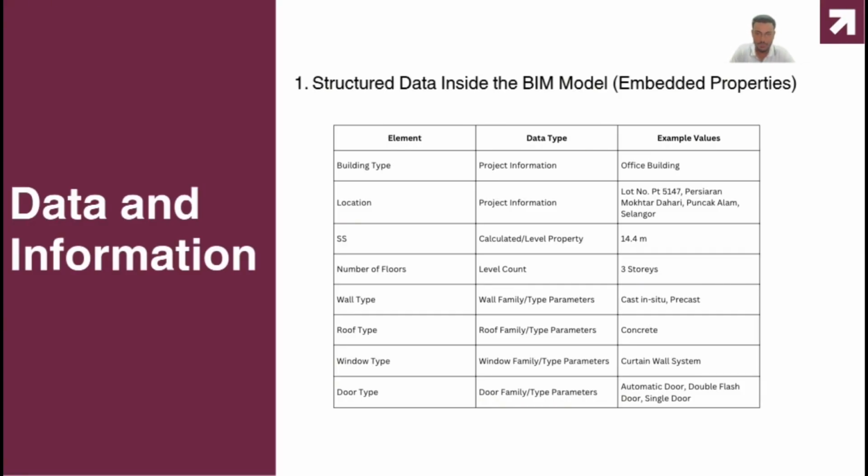Moving to the number of floors, each of the floors will be level counted, and also the building is 3-story. As we are all aware from the building's model, the wall is a family or type parameter, and it is cast in situ concrete.